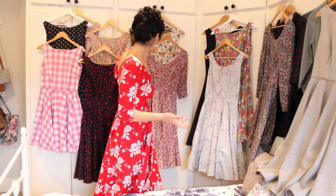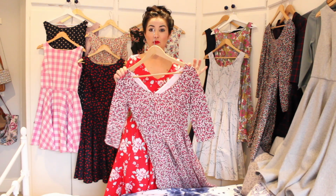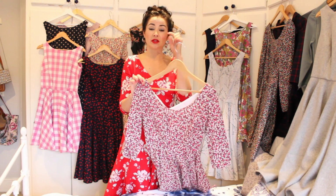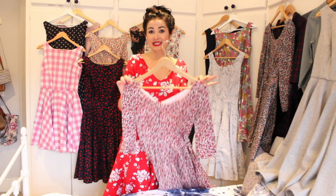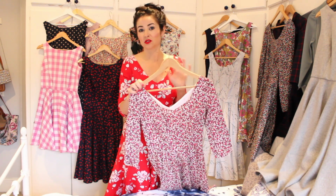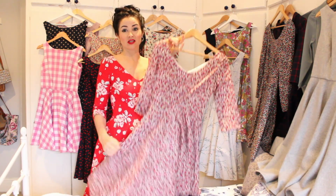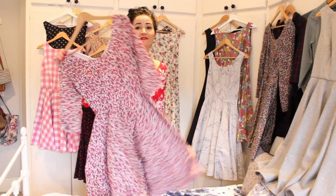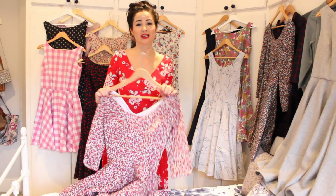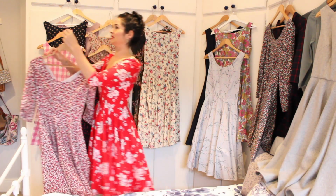So this is the V-neck, which you've just seen, and this is the scoop neck. If you want to see what this looks like on me, you can head over to our website. We'll put the link in the comments below, and you can see this. And I promise to wear it in my next vlog as well, so you get to see it on video. And we've made this out of a Liberty Tana lawn. So it's lovely and pretty and soft and really nice to wear. So these are my two most recent additions to my Betty collection.